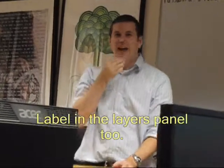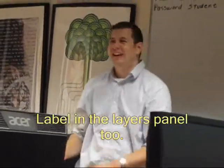And this is not stuff that people deal with in Photoshop and Illustrator. They don't need to worry about this kind of stuff typically. The closest I think you get is labeling your folders in the layers panel. Yeah, I want to kill somebody when they don't label those. But this is much more complex than that, obviously.